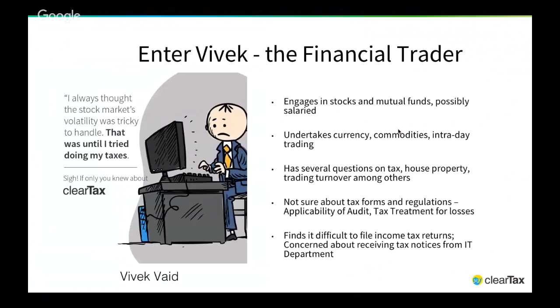So we have a trader called Vivek who is entering in. So we enter Vivek, the financial trader, and he has found the stock market volatility to be tricky, and he has not got his hands dirty so far on tax returns. So that's where we come in.